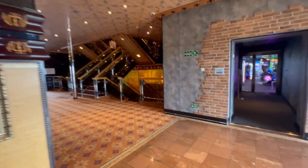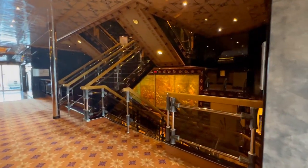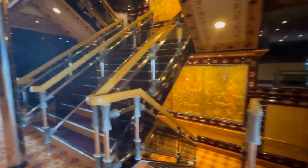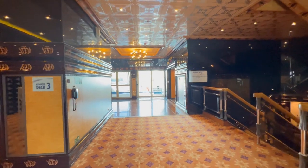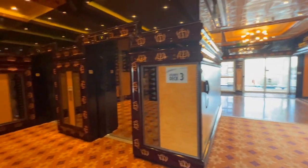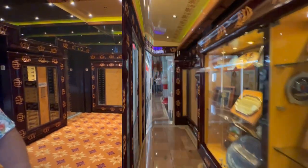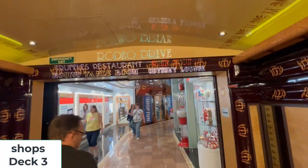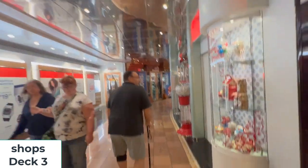Still deck 3. Again, another mural on the wall from the stairway. All different. And that's deck 3. Might be quicker to just walk down. Here's your Rodeo Drive. You've got Truffles Restaurant, the Studio, Round Table Room, Odyssey Lounge.